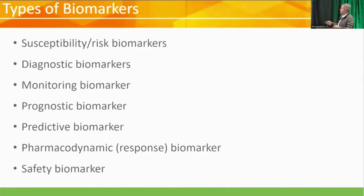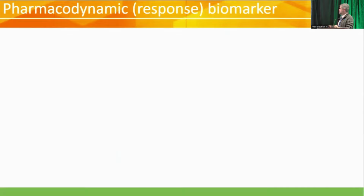So we have biomarkers to determine risk, to make diagnostics, as I mentioned before, to monitor patients, and to determine prognosis based on a diagnosis. But what we're going to focus on from now on are the pharmacodynamic or response biomarkers, the biomarkers that we're going to use to try to predict a clinical response to a treatment.